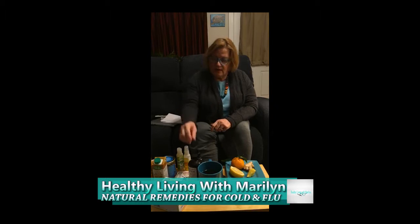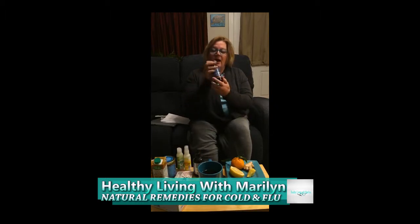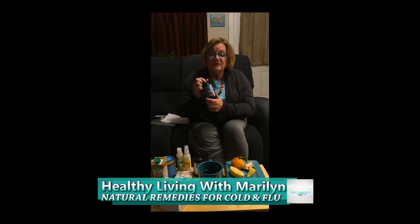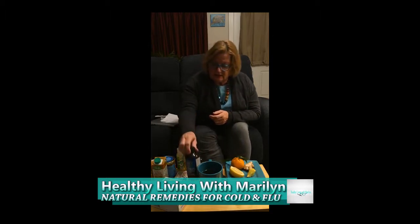Somebody asked me this morning about elderberry. I love elderberry. Elderberry, or sambucus as they call it, is a great berry to get you over the hump of a cold. It also helps your immune support, and you can take it as a maintenance dose. Many of these things you can take as a maintenance dose so you don't get sick.